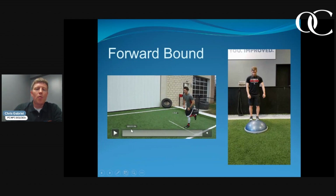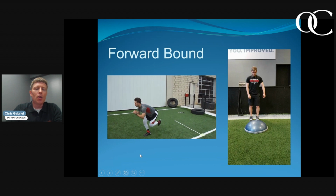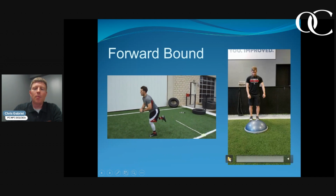This is a couple of slides on a bound. A bound is defined as one leg takeoff and you're landing on your opposite side. So you're going to look for a good force absorption. You want to see some bend of the knee and of the hip, and again, control that landing.